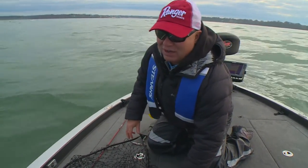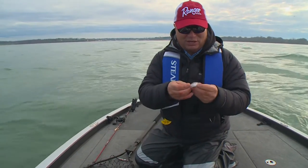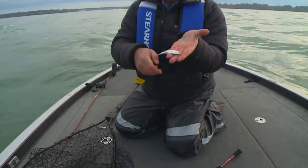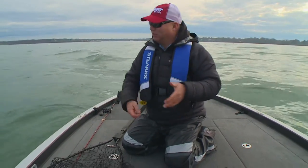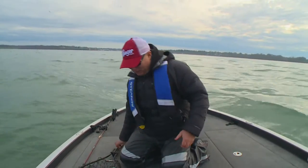That's what they're feeding on too, and that's why there's so many fish, is they're feeding on these shad that are out here, and there's so much bait out here, and that's why there's seagulls and everything else going crazy. So I'm gonna go back up and make another drift.